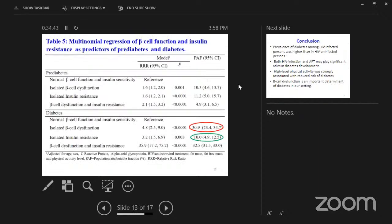This is my last slide, I think. In this analysis, we found that body mass index, which is reported by various studies as a risk factor for diabetes, was not associated with diabetes in our population. So we wanted to further investigate what could be driving the diabetes in our population.